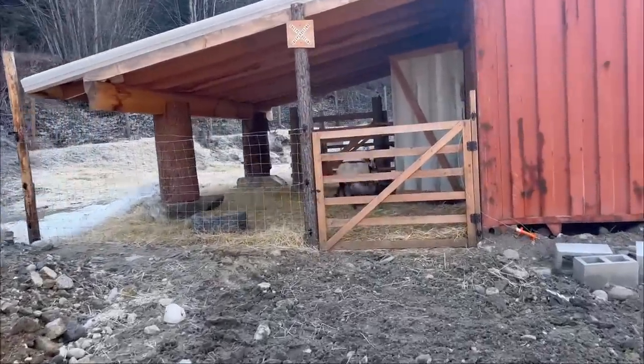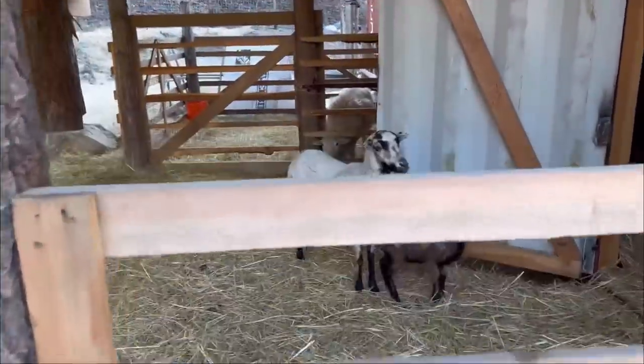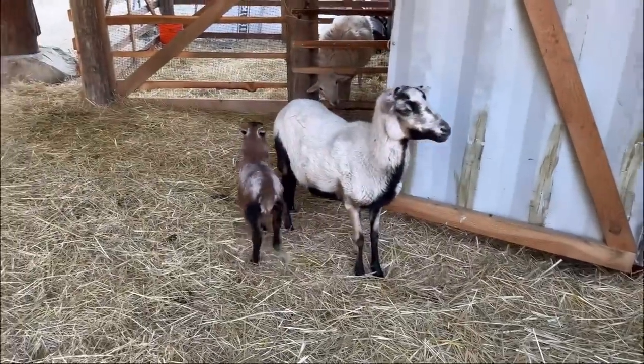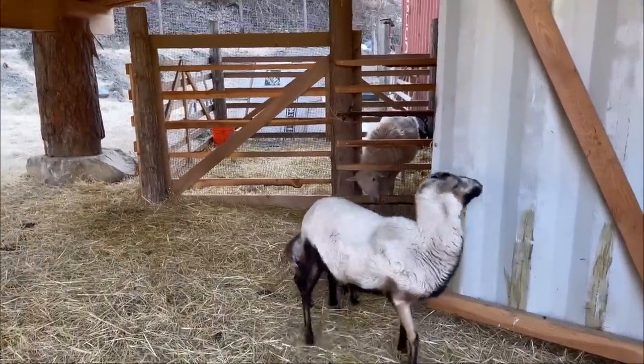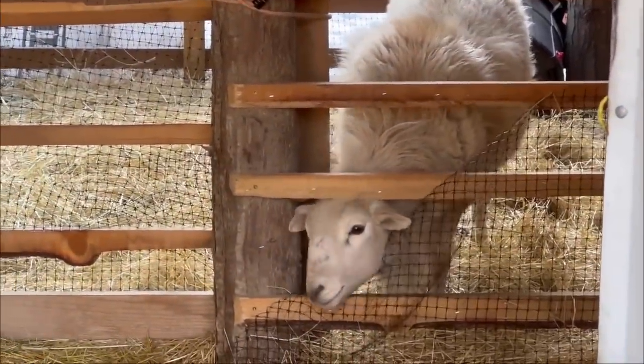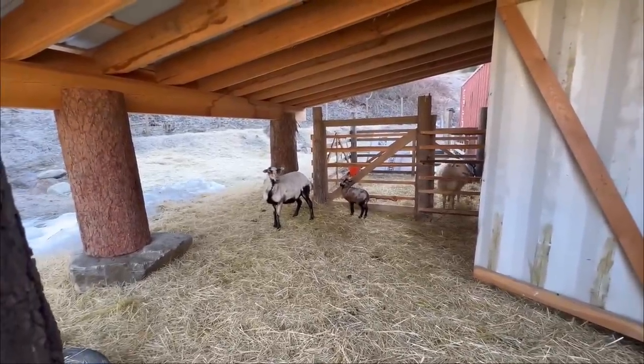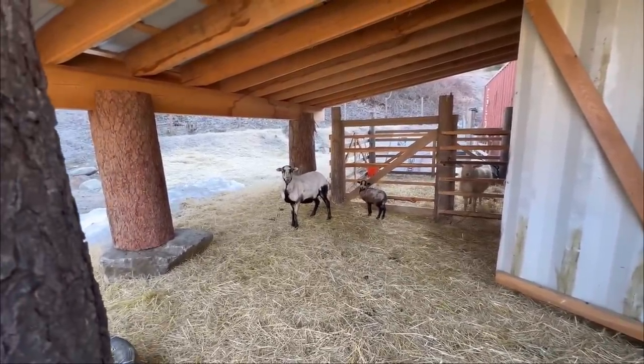Good morning, sheep and lambs. How are we doing this morning? Baby is skittish. Mom is good. We got the ram penned up in there just to keep him away from the little baby lamb. Mom's doing good.